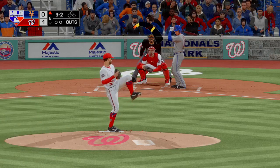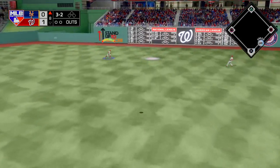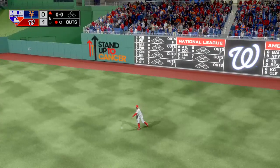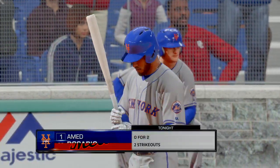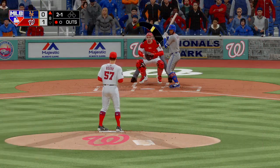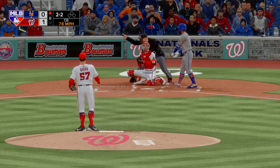Trying to send him packing for the second time. He takes the changeup the other way out toward right center. After it is eaten, he's got it, one away. And that'll bring in the former top prospect, Amed Rosario. And he's likely just trying to put one in play here. 0 for 2 with a pair of strikeouts thus far.